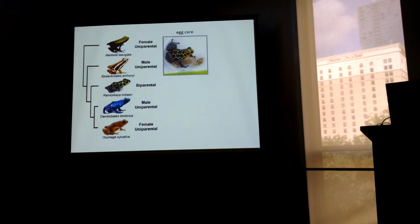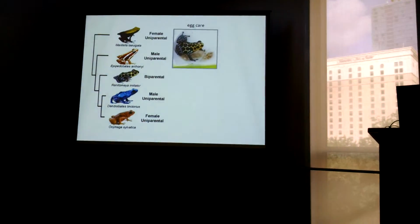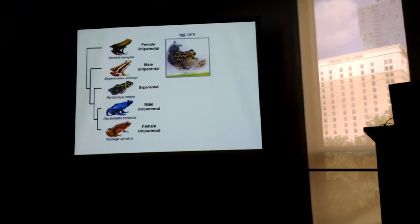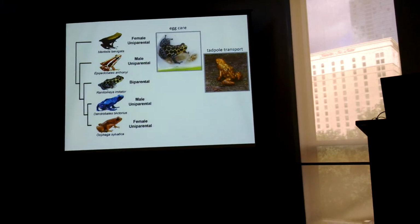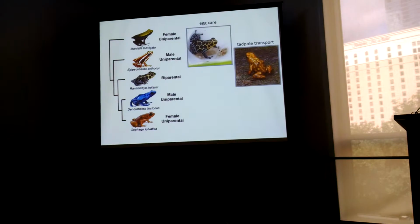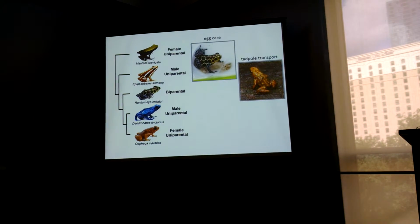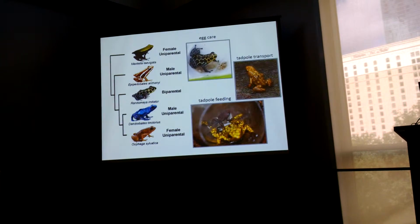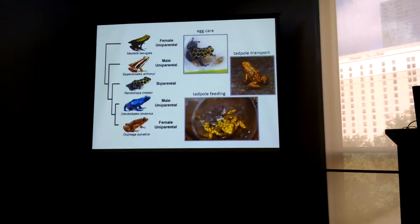So what does parental care look like if you are a poison frog? We tend to talk about three distinct phases. The first is egg care, so these animals defend their eggs, they clean and hydrate them. Once these eggs hatch, parents transport their tadpoles piggyback style to pools of water where they stay until they hatch. So here is the tadpole on this parent's back. And then in some but not all species, the mothers return over the course of months, in some cases, to feed unfertilized eggs to their growing tadpoles.